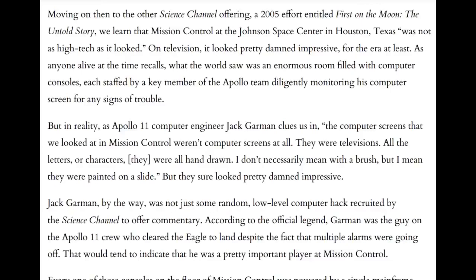Jack Garman, by the way, was not just some random low-level computer hack recruited by the Science Channel to offer commentary. According to the official legend, Garman was the guy on the Apollo 11 crew who cleared the Eagle to land despite the fact that multiple alarms were going off. That would tend to indicate that he was a pretty important player at mission control.